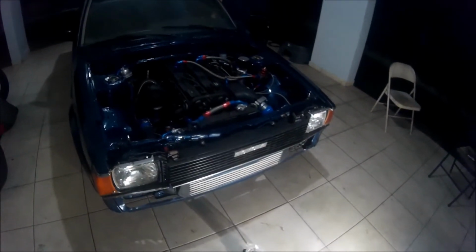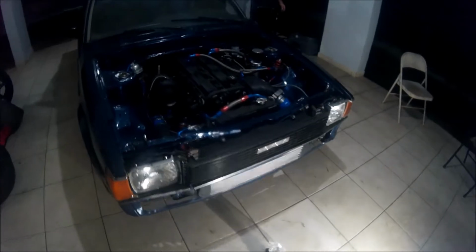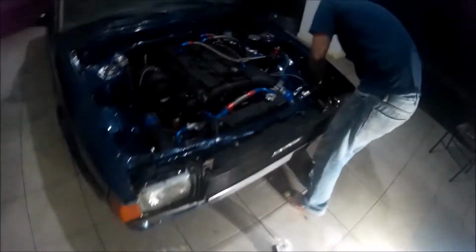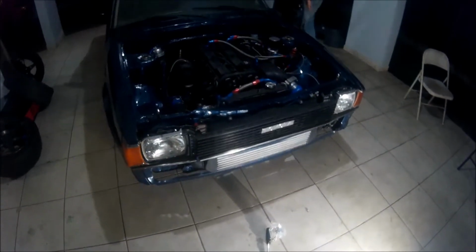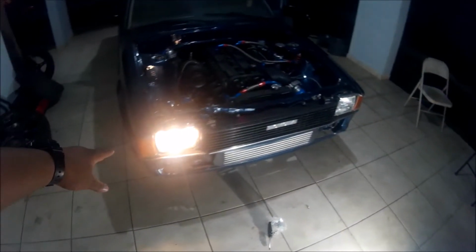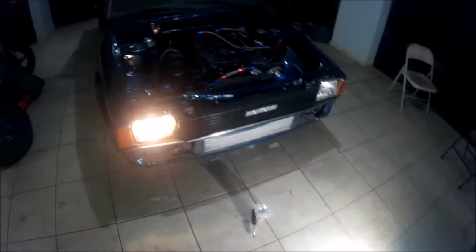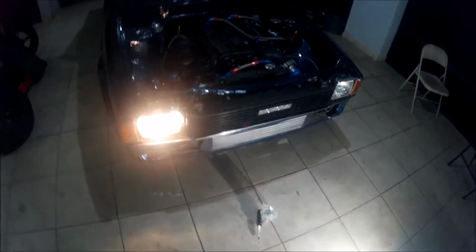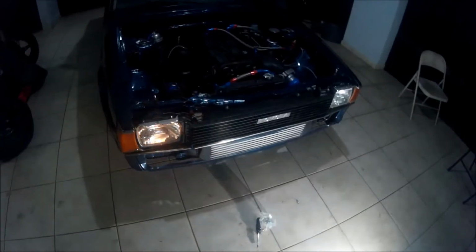They don't work? You plugged them in? Got nothing? We got one light. That one? Nothing on that one? We got one light that works. That's enough. That's good enough.